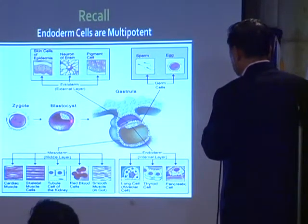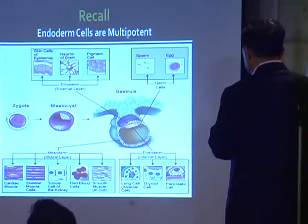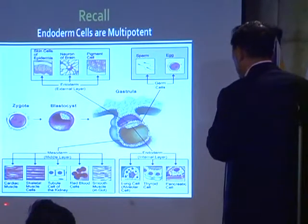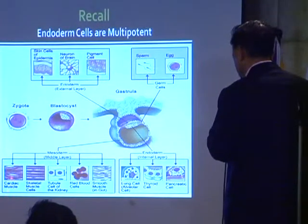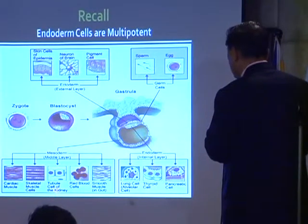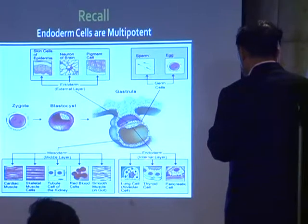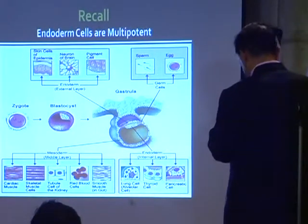Day 1 is the zygote, day 5 is the blastocyst, and here we show you the inner cell mass and the fate of the inner cell mass in the blastocyst. Always the same thing. Mesoderm converts into cardiac muscle, differentiates into skeletal muscles, tubule cells of the kidney, red blood cells, and smooth muscles. Endoderm, the internal layer, gives rise to lung cells, alveolar cells, thyroid cells, pancreatic cells, and others.